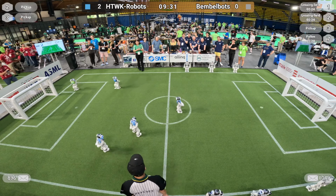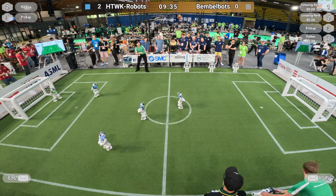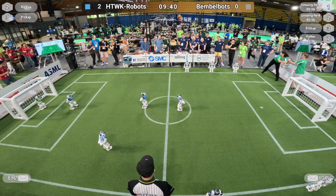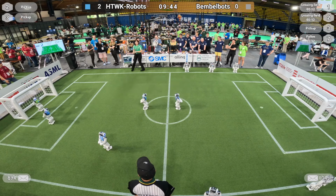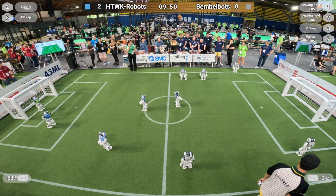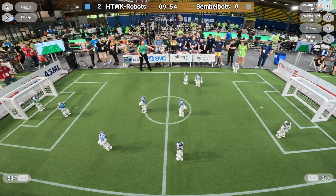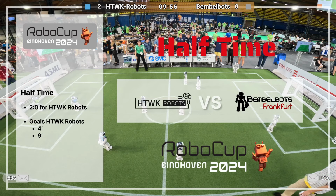So the 4 needs to get back out of the center circle. Illegal position! The 4 was in an illegal position, but the referee didn't see the illegal position. Good for us, good for the HTWK robots, but now the Bembelbots are on the ball trying to kick the ball, and this is the half time.